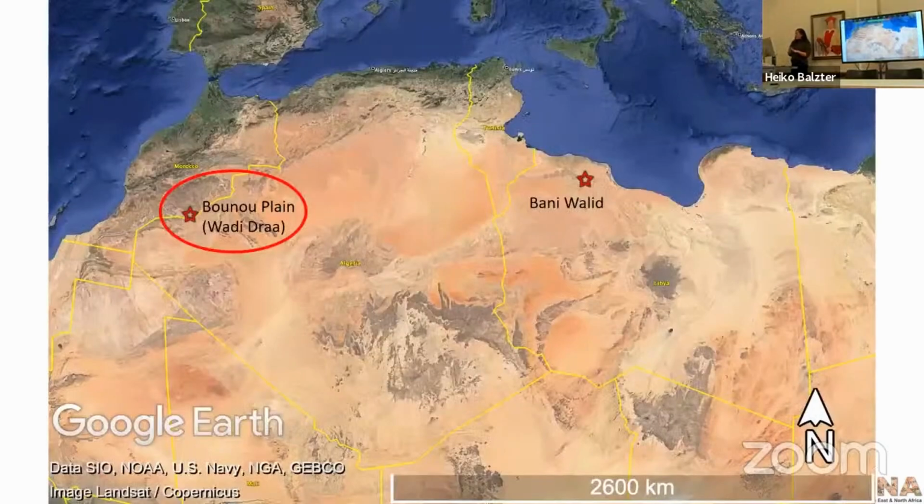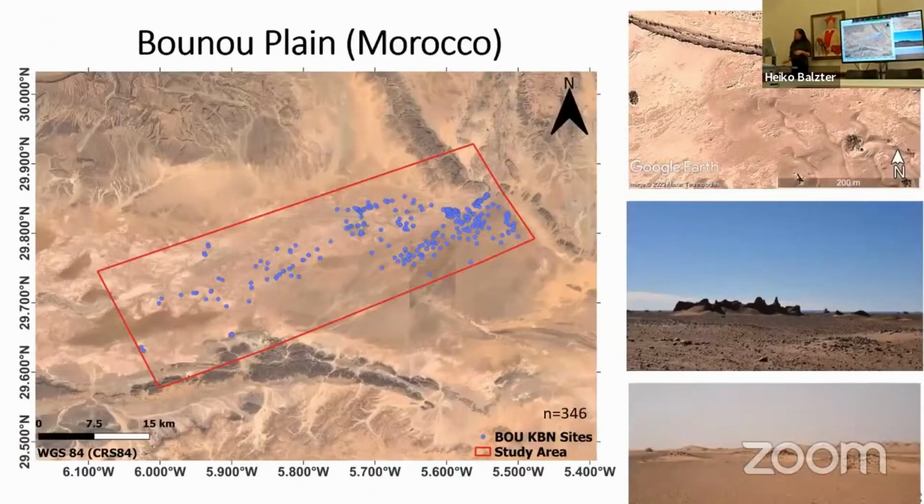So now I just want to quickly have a look at our second case study over in Morocco, much more briefly. Here again, we have the study area outlined in red with the distribution of sites in blue. This area, the Bunu Plain along the Wadi Dra in southern Morocco, is home to a series of abandoned medieval oasis settlements, as well as prehistoric cairn cemeteries.